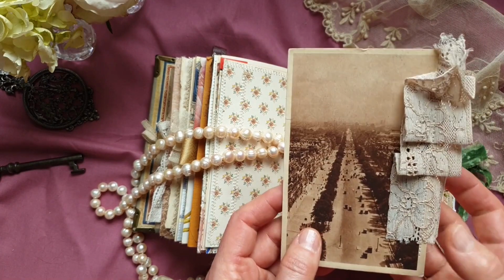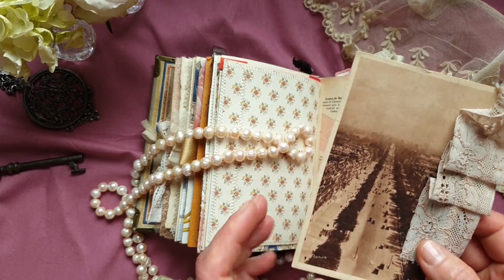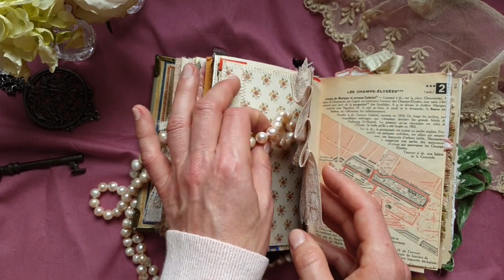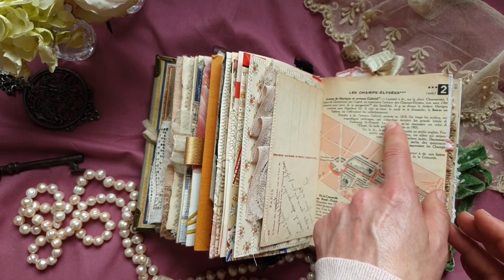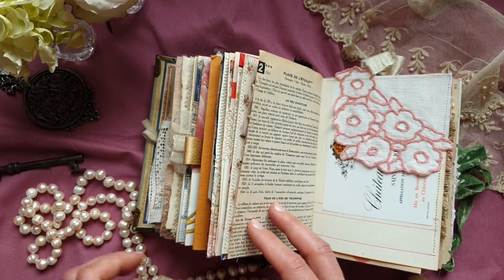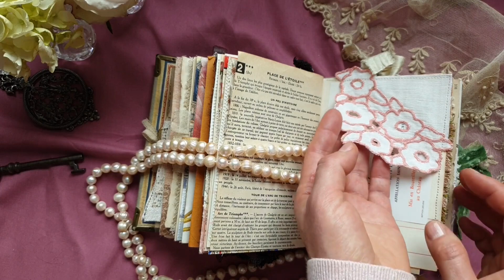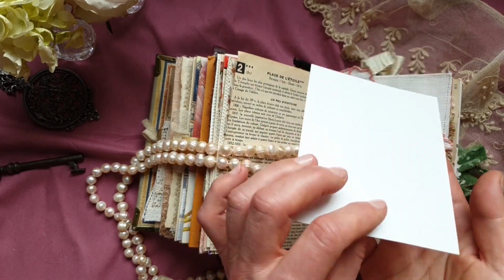To the right, there is a postcard with some lace trim. It's a view of the Avenue Les Champs-Élysées, and the card is from 1930s. And speaking of Les Champs-Élysées, here there is a page dedicated to this avenue from the 1947 Paris guide. At the back, there is a tuck spot from an old fabric embroidered napkin with another French wine label.